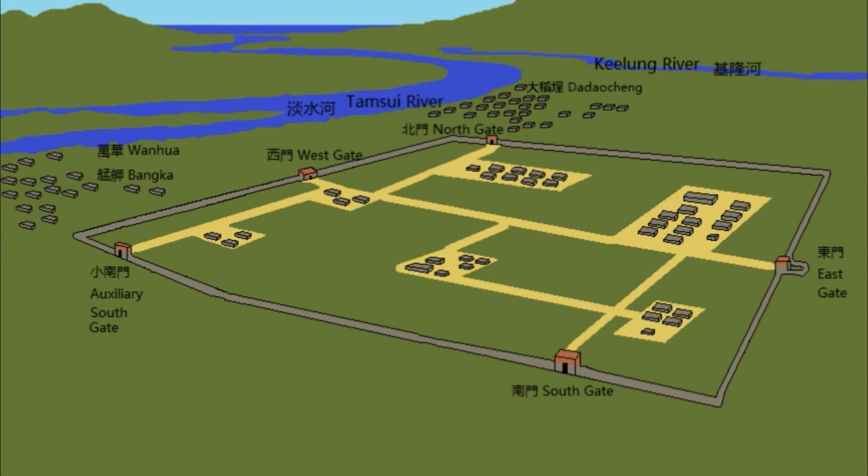So, I made this map to kind of show what that might have looked like, and as you can see, there are 5 gates. The north gate, Beimen, the east gate, Dongmen, the south gate, Nanmen, the auxiliary south gate, that's Xiao Nanmen, and the west gate, Ximen. Inside the walls, there are fewer people and structures than outside the walls. At the time, there were more people in Wanhua or Banga, I guess, that's Taiwanese, and Dadaocheng than in the actual walled city of Taipei itself. Lastly, you can see the Danshui and the Jilong rivers, which ultimately lead to the Pacific Ocean in the north.